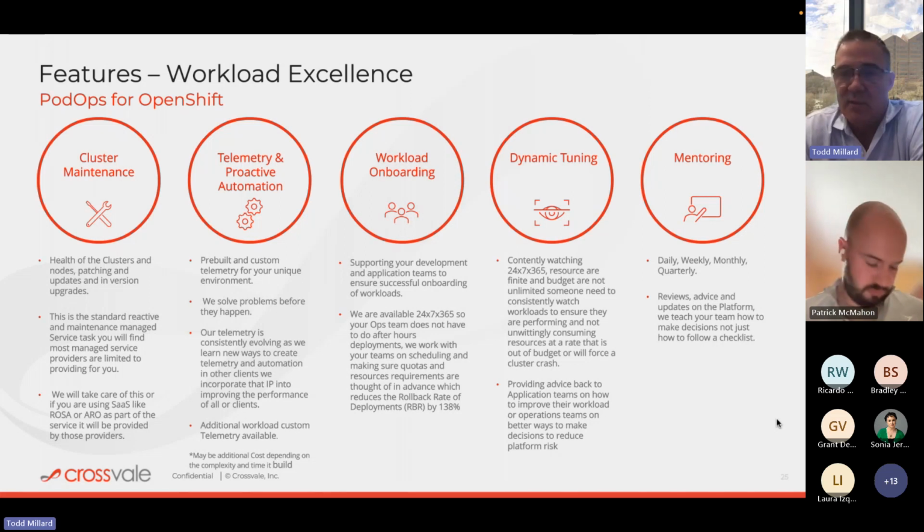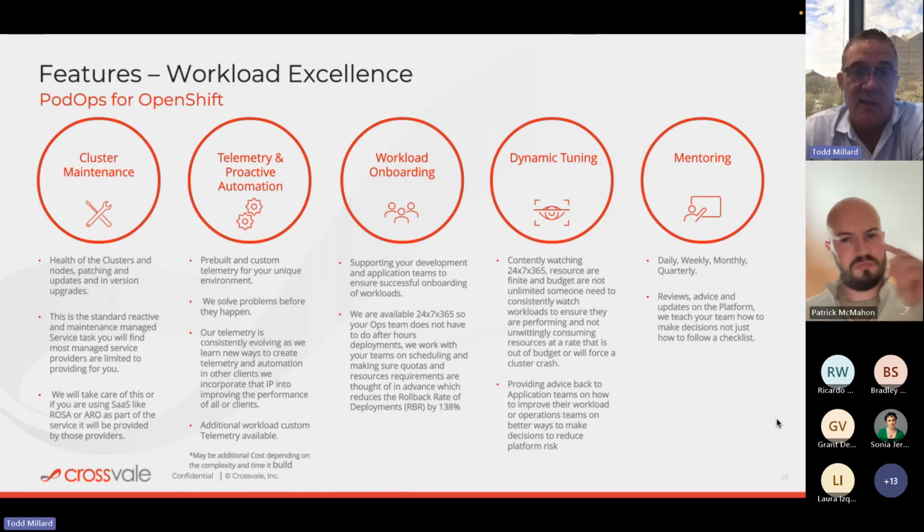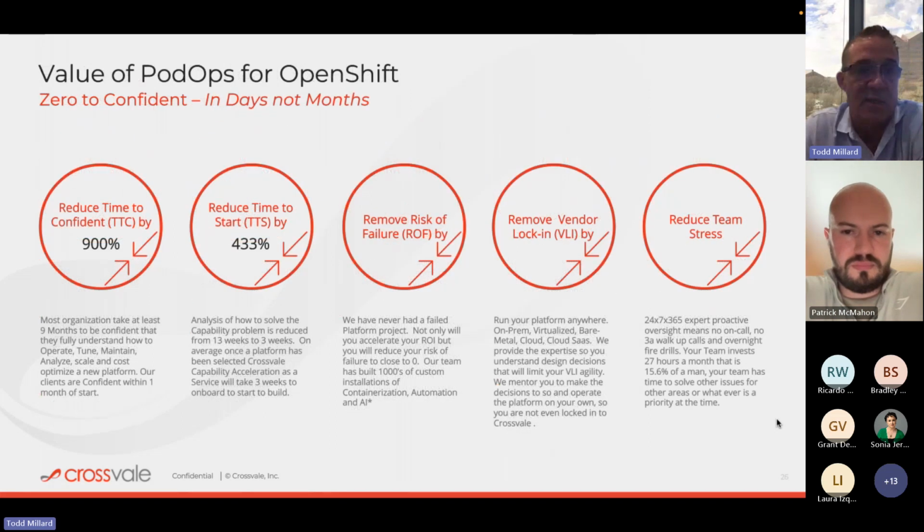And then we mentor your team. So we're spending time with your team each month as they're trying to learn how to improve this and understand how to make dynamic decisions. The key here is you want to understand how to make the decisions, not be given a checklist that says, hey, these are the things that I need to do, because it's the dynamic decision making that's going to get you the huge value out of moving to containerization.